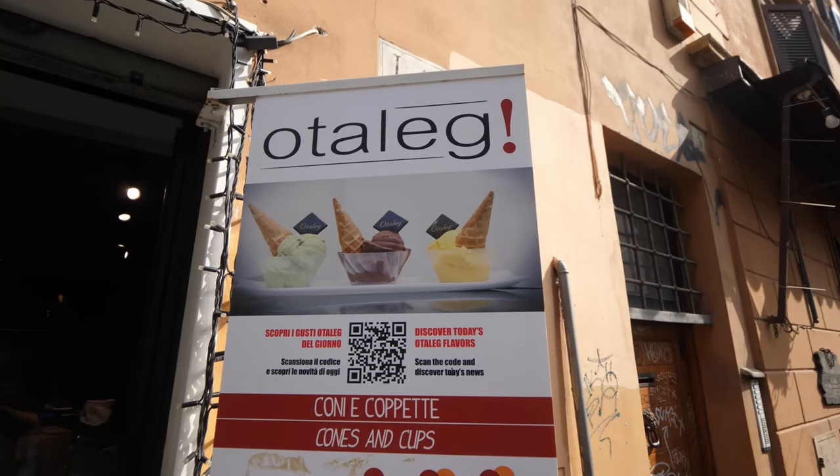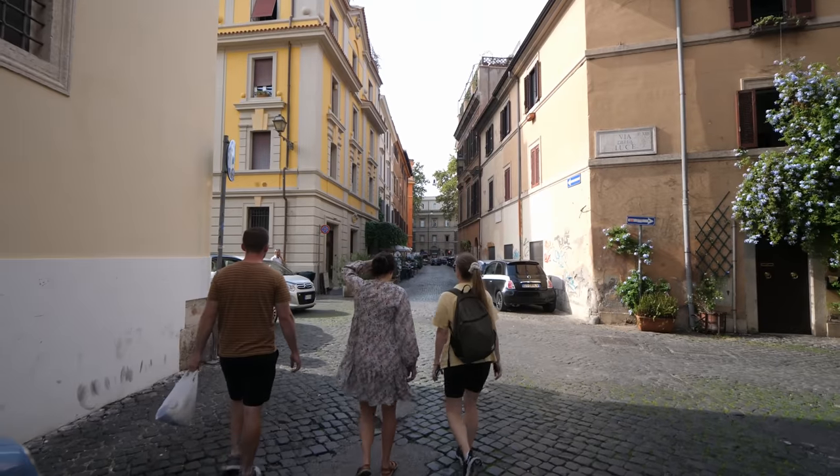So we're now on our way to go get some gelato at a place called Otaleg, or gelato spelled backwards. This was also something that was recommended to us. So we're looking forward to having our last gelato here in Italy.